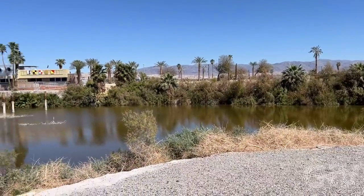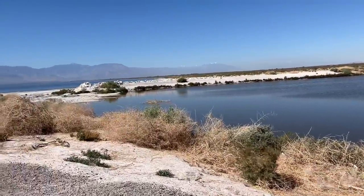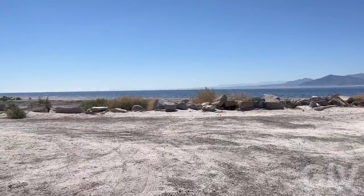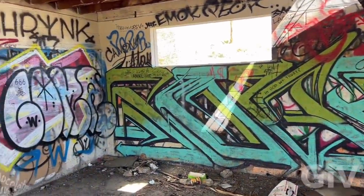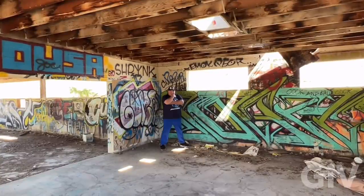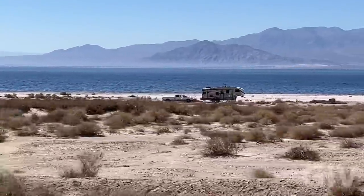This is in the middle of nowhere. It's called Salton Sea. I didn't know there was water here though. I thought it was all dried out salt. But this is amazing. Look at this. It's almost as big as the ocean. It looks like an ocean. An all abandoned building. It's got all the hieroglyphics on it. You can take some really good pictures in here. All you need is a model. Look at this guy. He lives in his camper just like Riggs from Lethal Weapon with his Rottweiler.